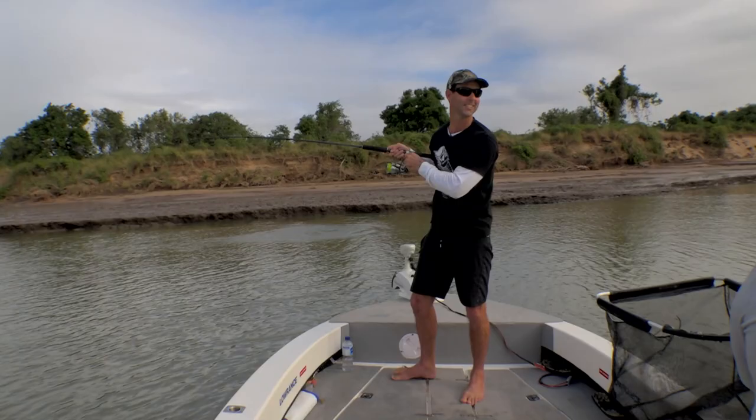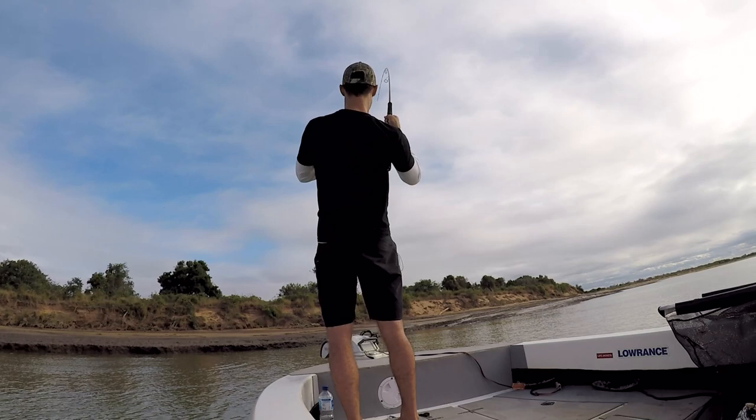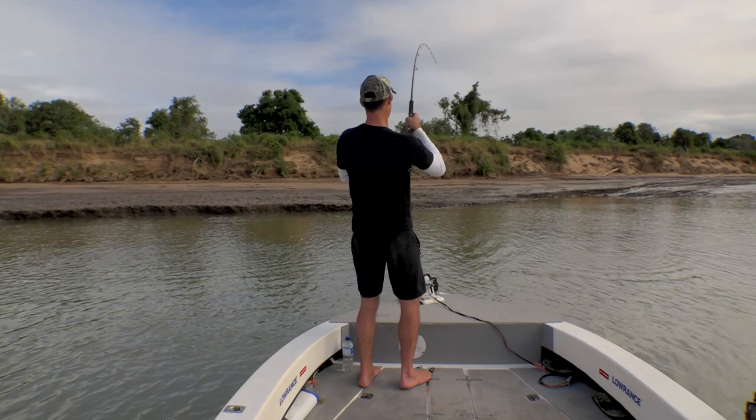Just such a cool, good, fun thing to catch, isn't it? Coming over this side, he's coming over this side. Come on, come on, fella. I'm worried about sharks now. Here we go. Here we go. Here we go. Here he comes.